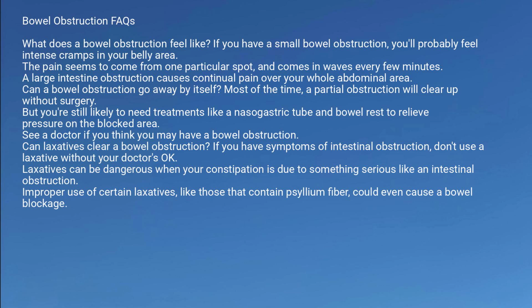Can a bowel obstruction go away by itself? Most of the time, a partial obstruction will clear up without surgery. But you're still likely to need treatments like a nasogastric tube and bowel rest to relieve pressure on the blocked area. See a doctor if you think you may have a bowel obstruction.